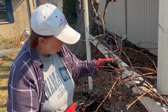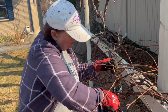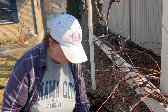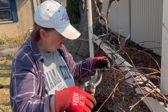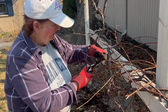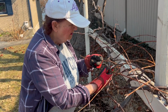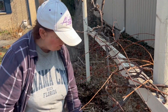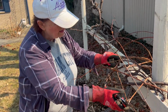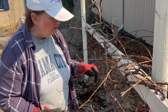Well, this one has a bunch of them on it. I'm going to cut it right here. And a lot of them are tangled from these little things. I don't want them coming out at me, so those can come off too. This one is kind of coming out, but I can train it to head in.